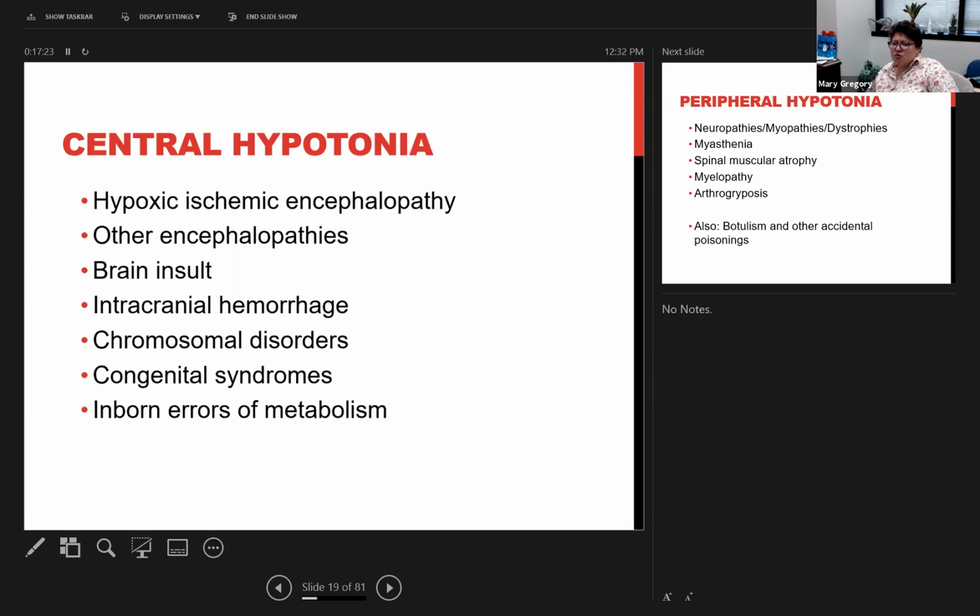Any chromosomal disorders are often associated with hypotonia. Some can be more hypertonic, but with all of the trisomies, hypotonia is very apparent on exam. Prader-Willi is well known for having a really marked hypotonia just from birth.